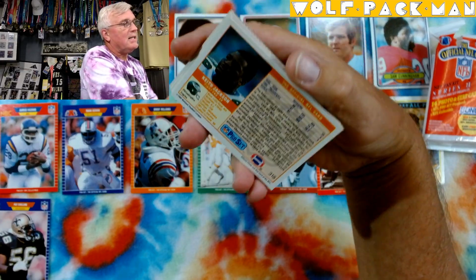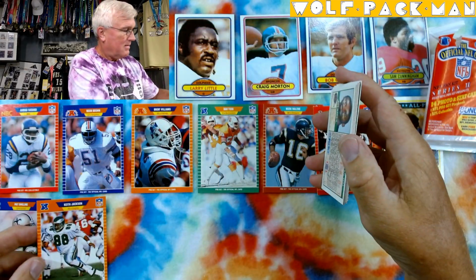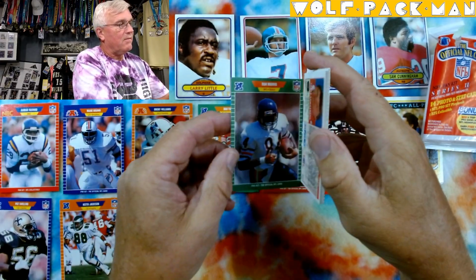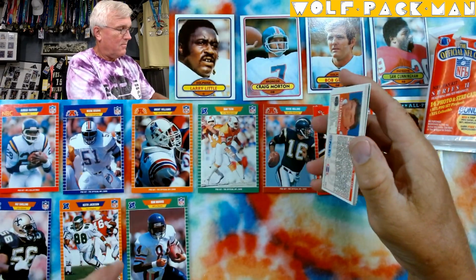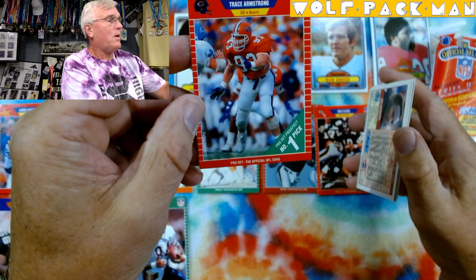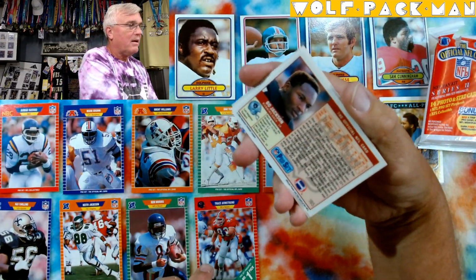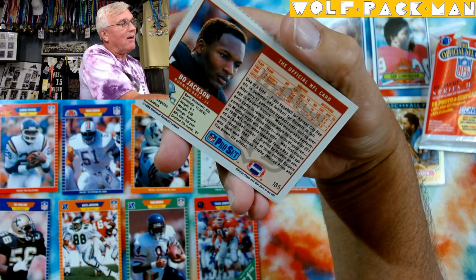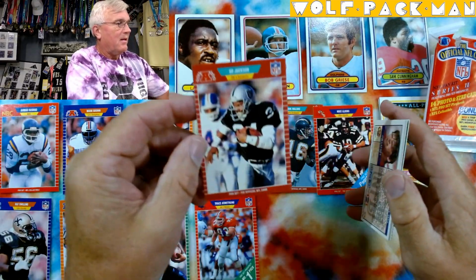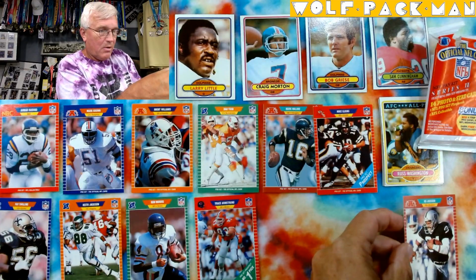Keith Jackson. Ron Morris of the Bears. Trace Armstrong, prospect. There he's in his Gators uniform. Trace Armstrong. Bo Jackson. Check it out. Look how young he is, too. He's played 2 years for the Raiders at this point. Bo Jackson, that's a cool card. Set Bo over here.